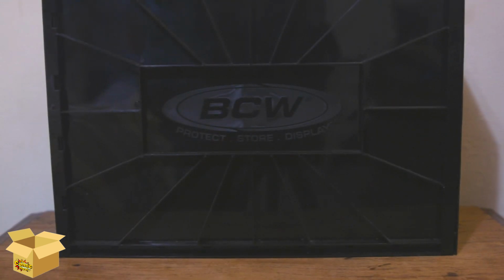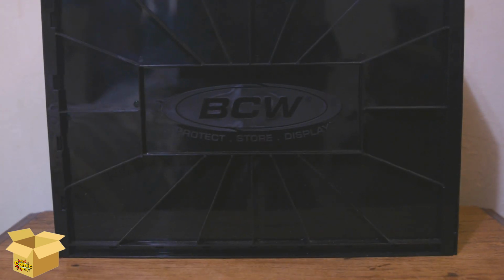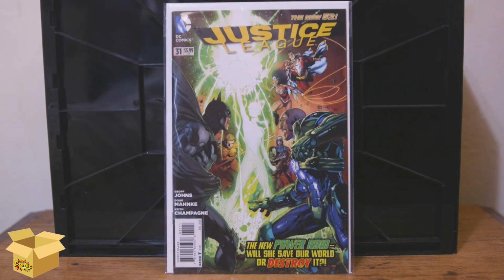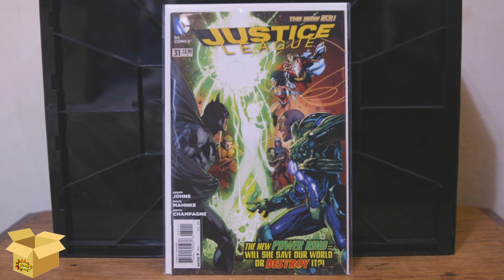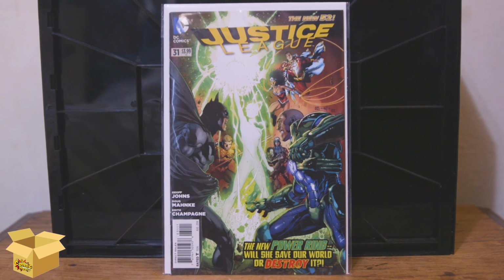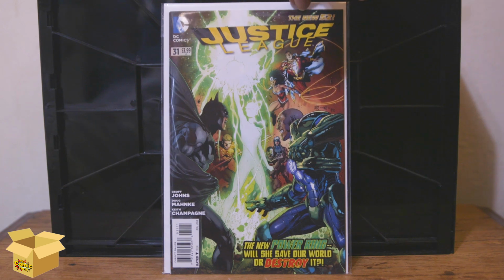All right. Next up. Of course, if you see this for $3, I'm going to pick it up. That is Justice League 31, first full appearance of Jessica Cruz. Hey man, $3, picking it up. I think this book is going for, I don't know, give or take $20 or something like that now. Not really sure. Hadn't really kept up with it. I actually got 30 as well. I got that for like $1 or so a couple of years ago.